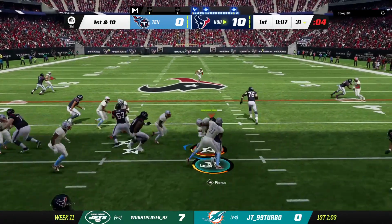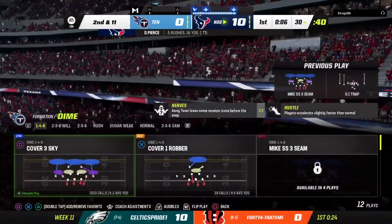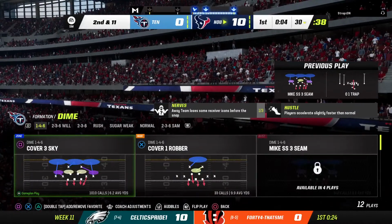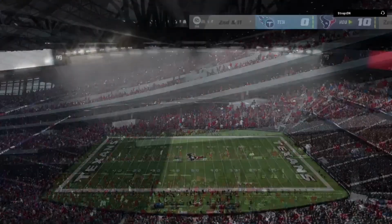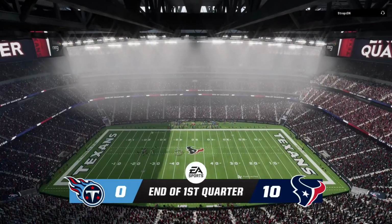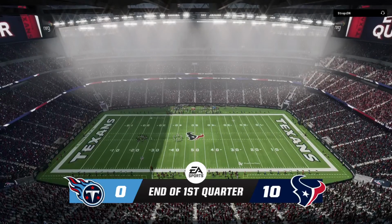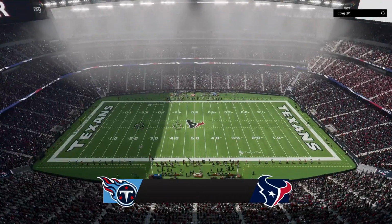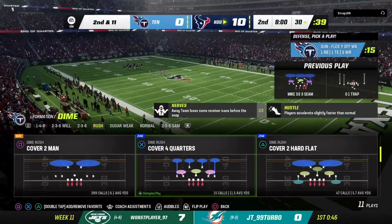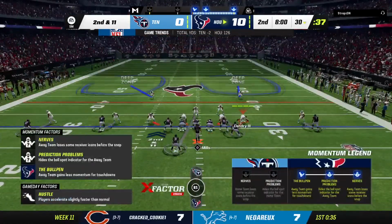On the ground, it's Pierce to begin the drive. And he went backwards. He'll be down at the 30. He'll lose a yard there, and it's 2nd and 11. 10-0 the score after 1 on EA Sports. After the loss to start out, here's 2nd and 11.